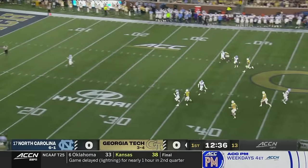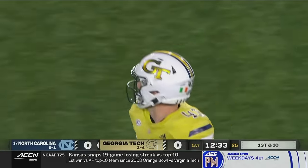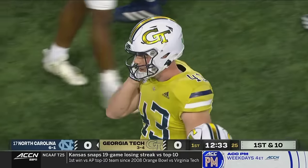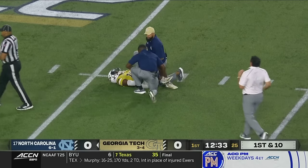First punt of the night for David Shanahan. Elijah Huzzy, a fair catch in Carolina, will scrimmage around its 25. There's an injured Georgia Tech player on the play. 37-yard punt from the Irishman Shanahan. And just underway in Atlanta. Georgia Tech ran five plays and punted.